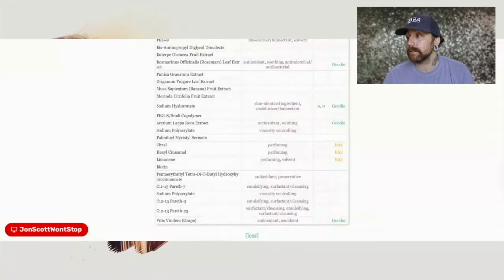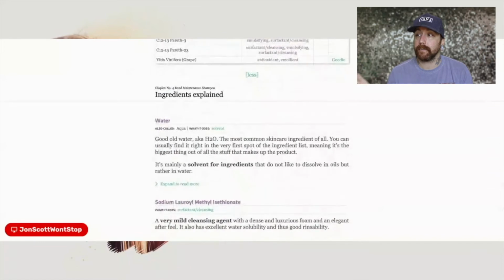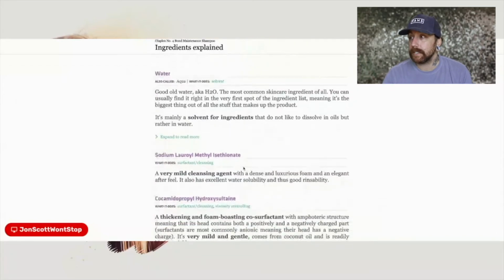It's okay to use. And then when you go a little further down past that breakdown, you have all the ingredients explained. So here you can see it's explaining water, mainly a solvent for ingredients. You have a very mild cleansing agent, sodium lauryl methyl. It's probably in the same family as sodium lauryl sulfates and laureth sulfates, but it's not an actual sulfate, so that's okay. There are some sulfates that are fine, like myreth sulfate, the cleansing molecule.